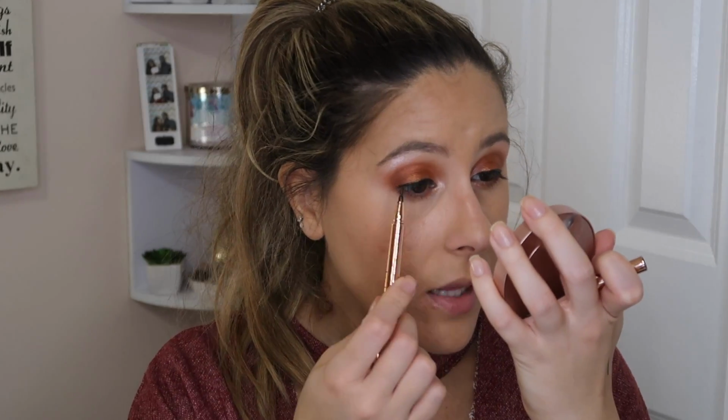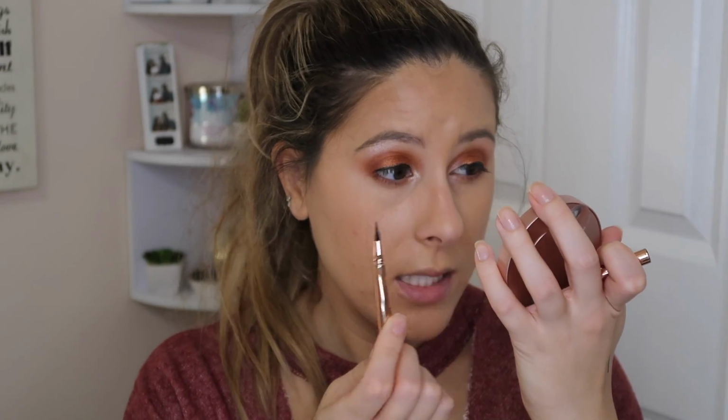And I kind of had to go over where I put that shimmery shade right in the center of my eyes a bit because it didn't come out as black as it should have, but it still came out pretty dark. I'm actually a little surprised. So I'm just going to add on some mascara.